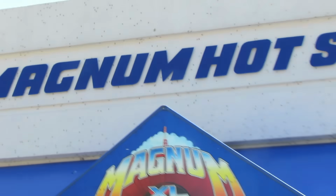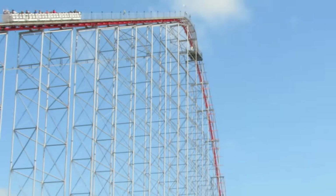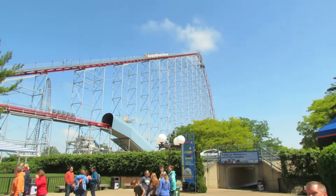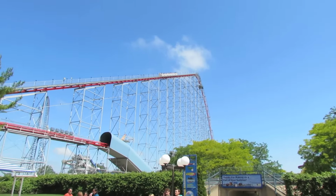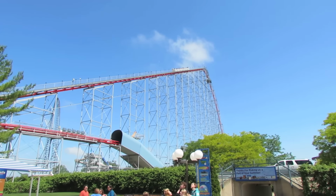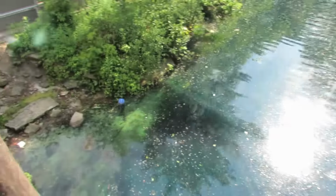It's bug time at Cedar Point. I don't know if you can see this, but springtime, you get bugs everywhere at Cedar Point. It's a unique characteristic that makes this place so good. There you go, folks. Magnum XL 200 and a dinosaur. Look at the nastiness of this lagoon.